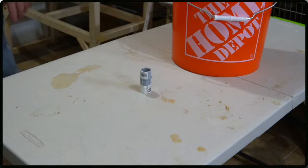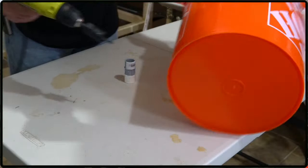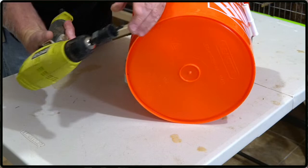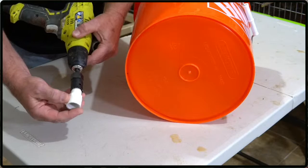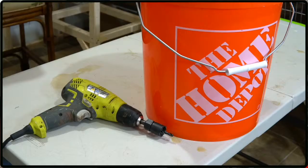Okay, so to drill the bucket to install this piece, what we're going to do is I have a, I think it's a half inch or three quarter, no, maybe it's a 1 inch hole saw. But if you look, that is just about the same size, it just goes over the threads.